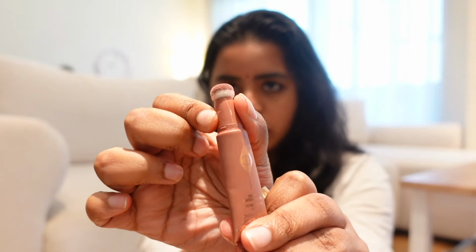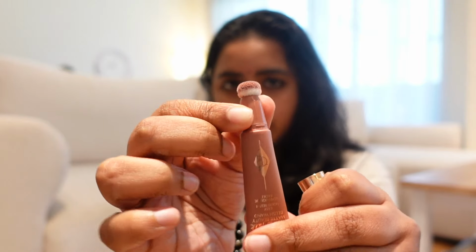Charlotte Tilbury, this is the blush wand. This is the Easy Liquid Blush in the shade Pillow Talk. I personally find that Pillow Talk is too light for someone of my skin tone. You have to twist this to switch it on. So it's in the off section and you have to switch it on like that.